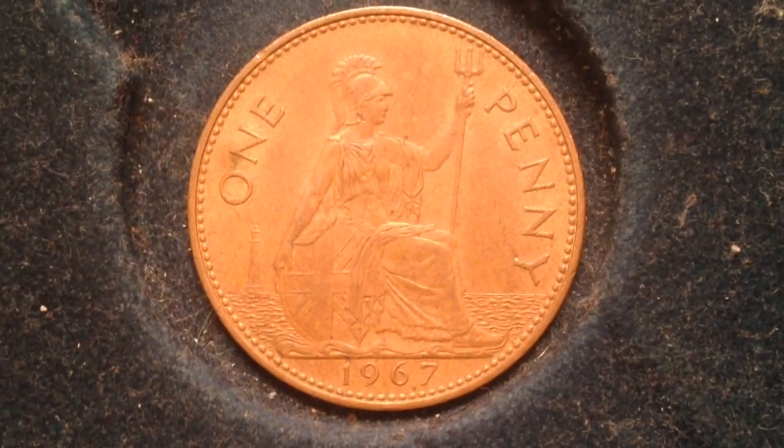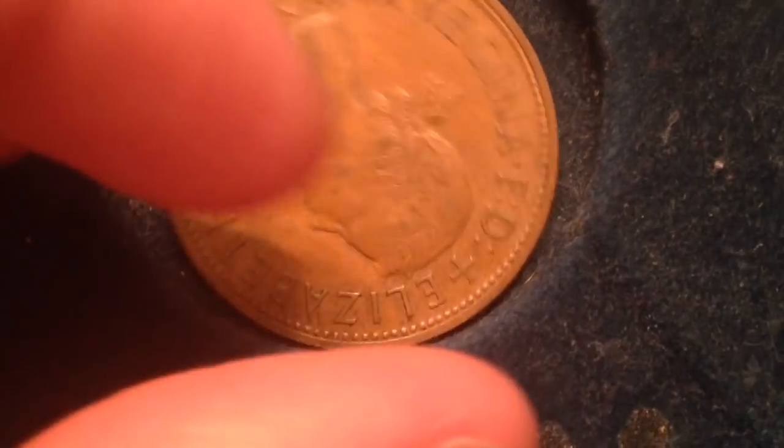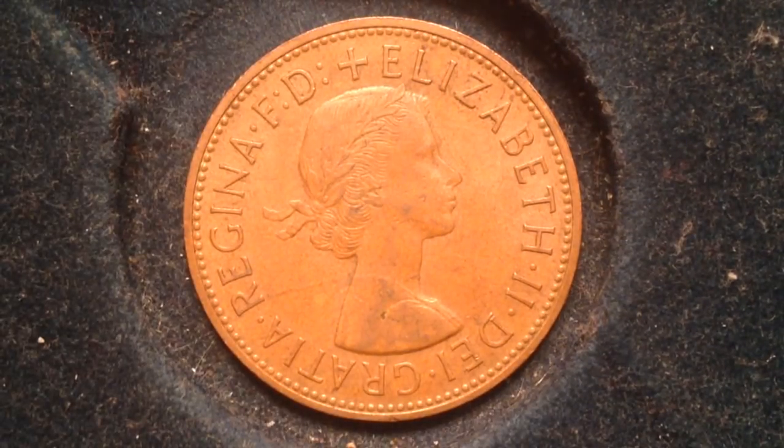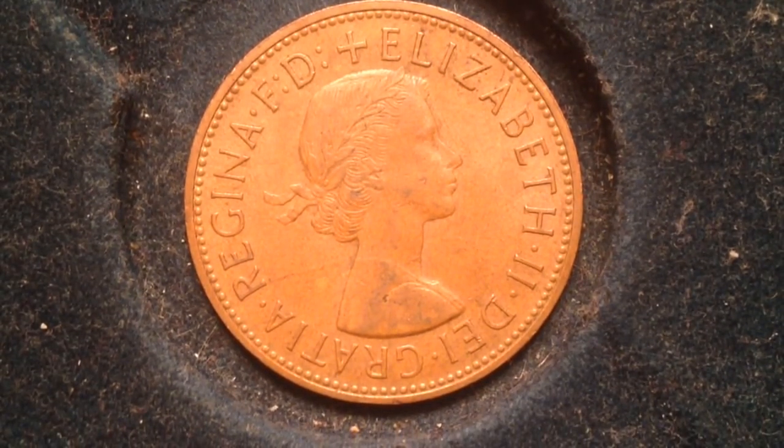This one's dated 1967. In 1967, there were a ton of these produced. There were 654.5 million produced. That is the highest of any year in that period, and that period was 54 to 70. So I told you it was going to be a little bit different when we flip it over. So we flip it over right here, and we see Her Majesty Queen Elizabeth II.